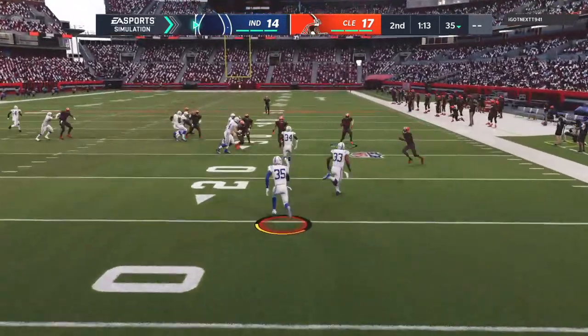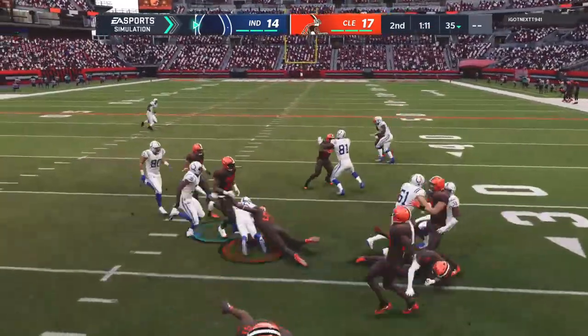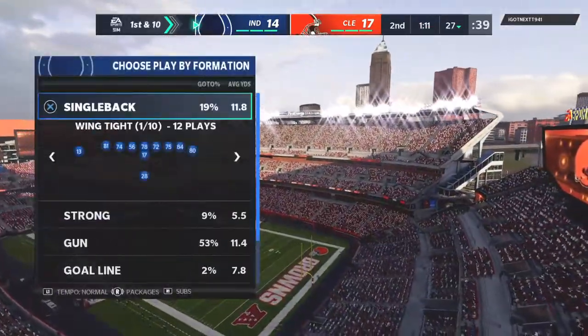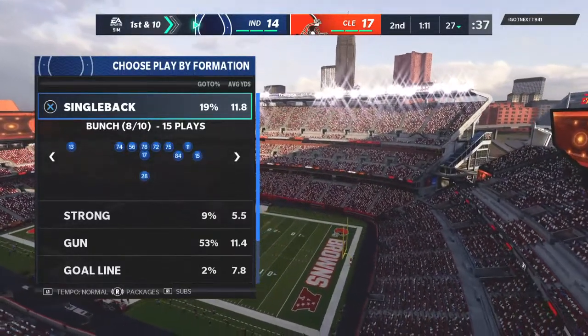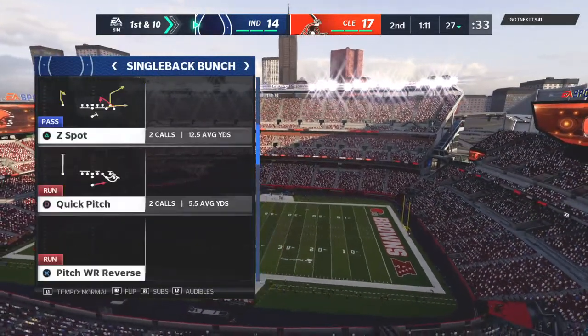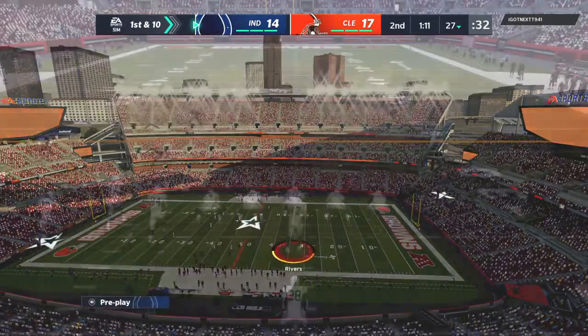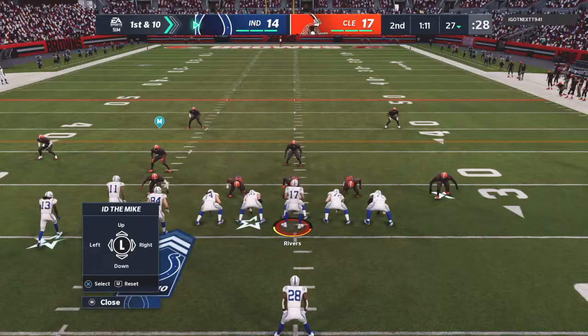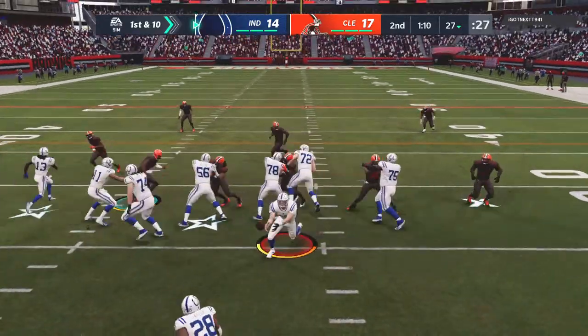On the return, Tremont Smith. And a decent return out to the 27-yard line. The Colts take over first and 10 at their own 27-yard line. The Colts come to the line ready to start their next drive. There was still more than a minute to go in the half. Time to try to mount a drive.